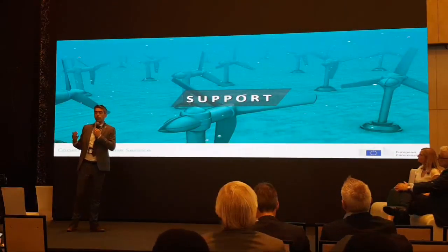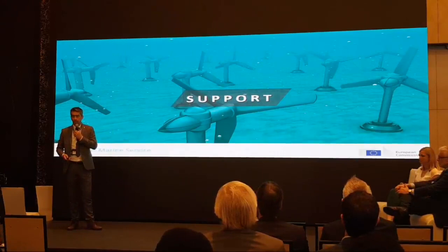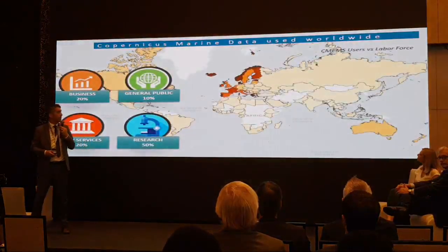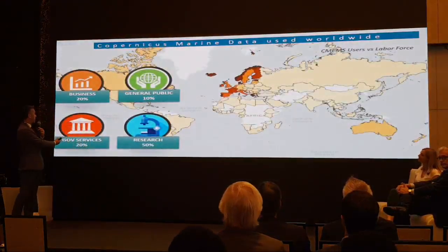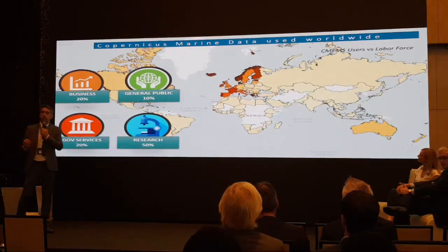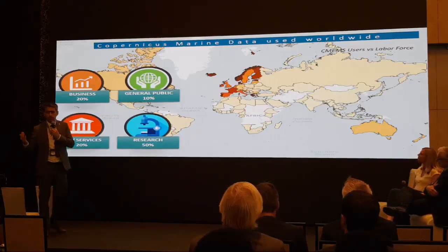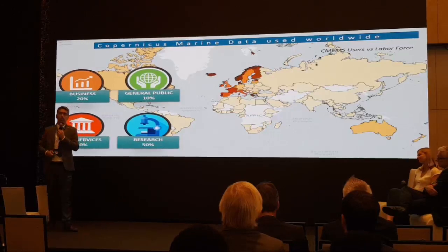So, we explain and then we support. We support the players. We support policymakers. We support the general public, businesses, and research. And we have today on all continents thousands of entities, commercial companies as well as public services and citizens that are using this Copernicus data.